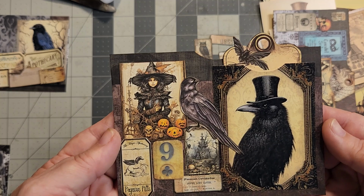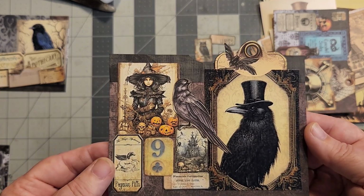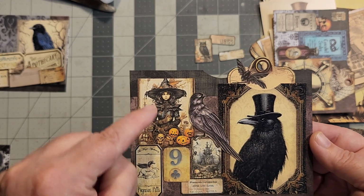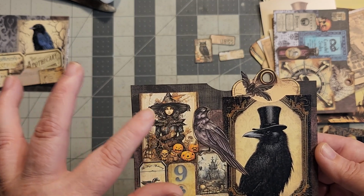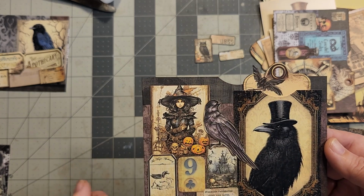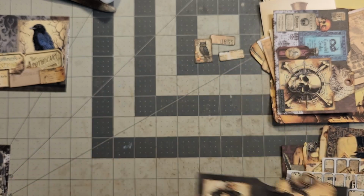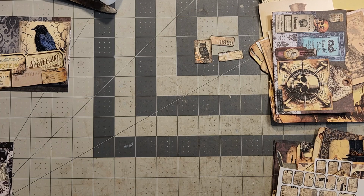All right, there's our first pocket that we made. I really like it. You got a large subject here, and then you got smaller, and then you got the witch. And it sort of has a theme. She's got some feathery things around her hat, and it looks like there's a feathery thing there. You got the wings, you got his wings. So it kind of ties all in together, which is great. Now we're going to do this other one.